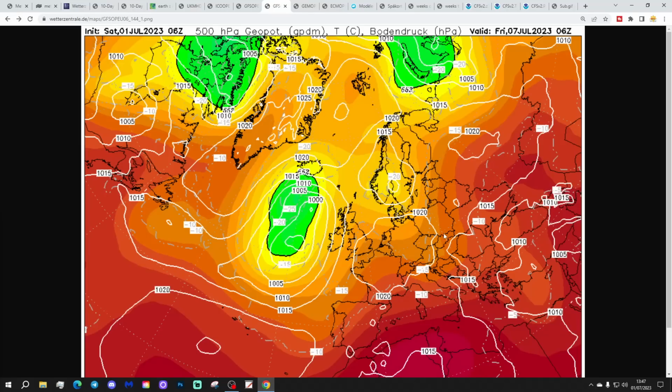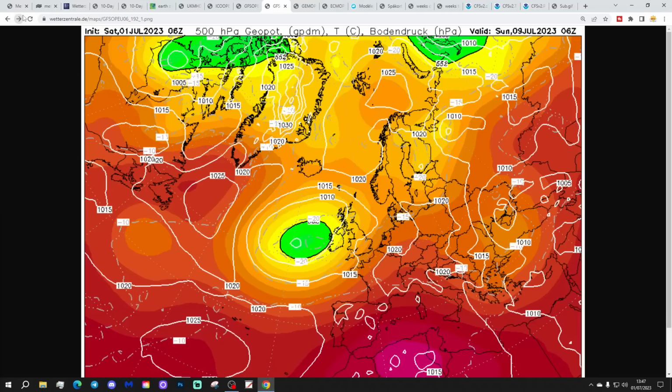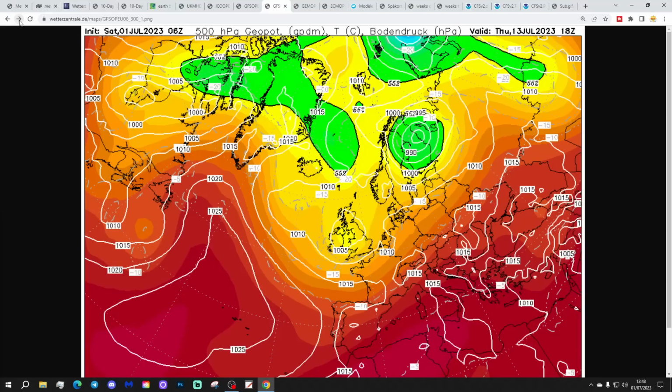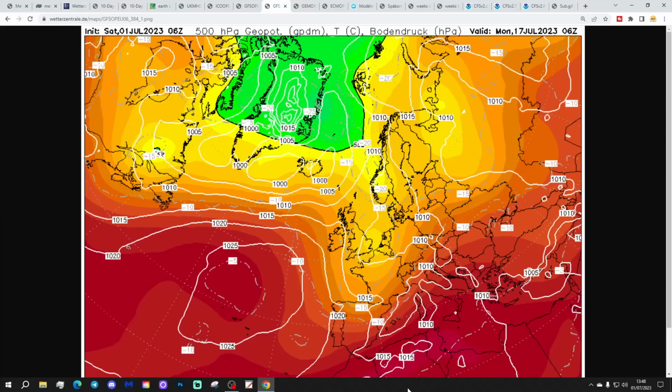Remember, the 6Z also gets this ridge going over and to the east of the country, but you see it's very, very flimsy and very quickly pushed aside by this low in the Atlantic. We do get a push of warmth temporarily late Friday into Saturday, but it only lasts a few hours, and then we're back into those Atlantic winds again. That low brings showers or longer spells of rain to many parts of the country next weekend. And then the low just sits around the country as we move up to day 10 and beyond. It looks quite mixed, quite cool and unsettled, all the way up to the end of the GFS 6Z run, which again gets us to the 17th of July.